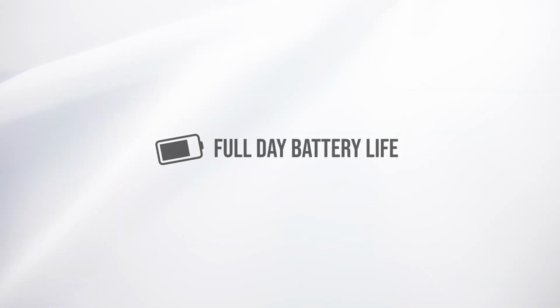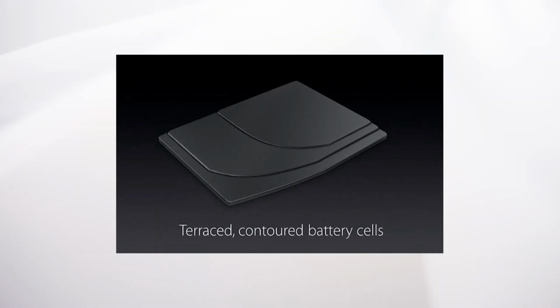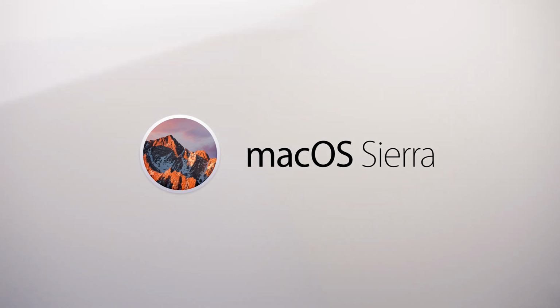It has a full-day battery life, made possible by a new way of integrating battery cells inside the Mac using terraced, contoured battery cells to save space. And it had the power to run the Mac OS, so it's gonna be a powerful Mac, right?